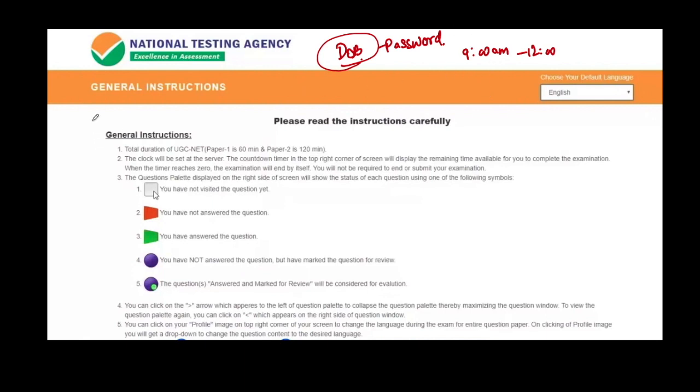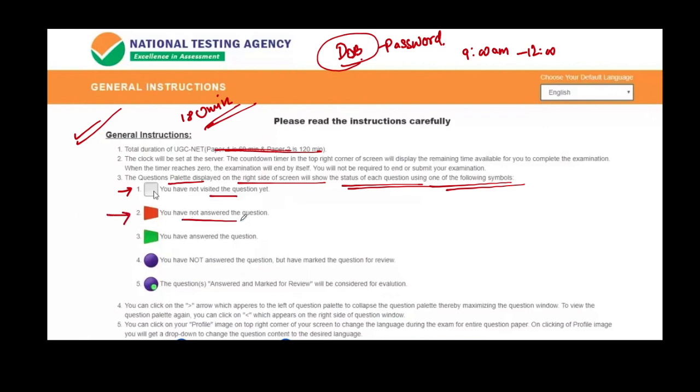So after logging in, you are going to see these general instructions. Your total time duration is 180 minutes. You are having only one paper, so one paper of 180 minutes. And this is the instruction. This is how your question options are going to appear basically. The questions palette displayed on the right side of the screen shows the status of each question using one of the following symbols. The blank white one is the question which you have not visited yet. The red one is you have not answered the question. The green is you have answered the question.